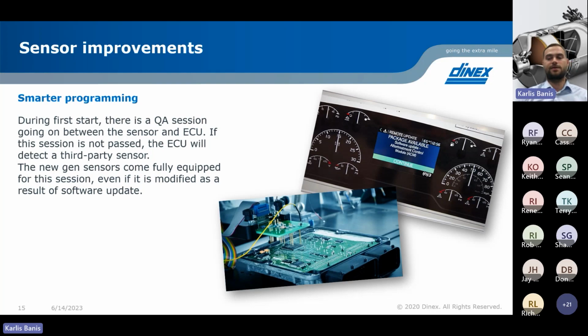Now, the latest gen sensors come equipped with all the questions and all the answers, so this is no longer a serious issue. But in case this does become an issue, let's say the original manufacturers find some way to throw our sensor off, we now have the capability for our latest gen sensors to be reflashed, in order to avoid a situation where a customer has his stocks full of our sensors that are now deemed outdated because of some software updates. So we now have the possibility to actually reprogram them.